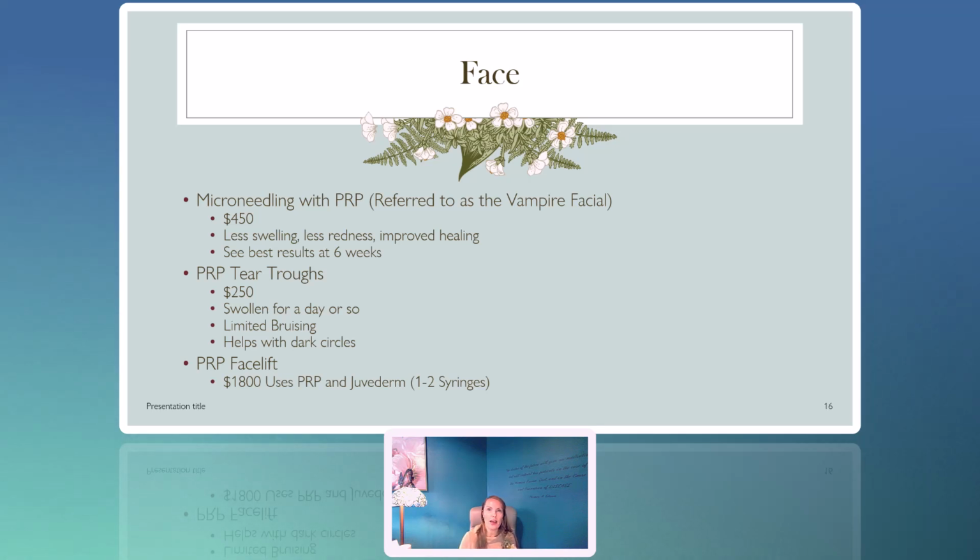Now, the face. There are so many places you can use it cosmetically or aesthetically in the face. Microneedling with PRP. Sometimes this is referred to as a vampire facial. Now, I did train under Dr. Charles Reynolds. I went down to Alabama, met him, and trained in his office.